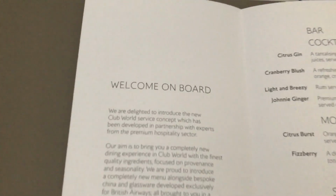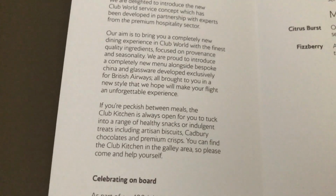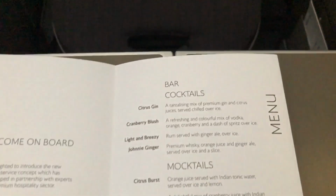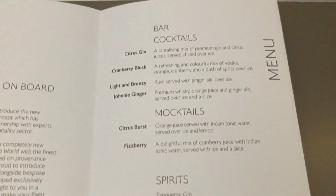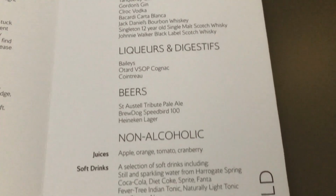Today's menu on board features a great selection of wines and other beverages, as well as a 3-course meal provided shortly after takeoff, followed by a light meal about an hour before landing. There's also the club kitchen that's available if you're hungry between meals, which we'll look at a bit later. Feel free to pause anywhere in the video if you want to read further.